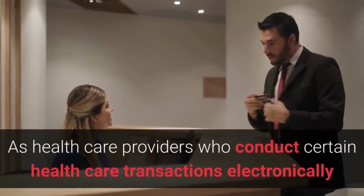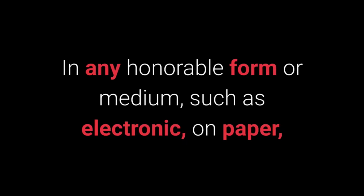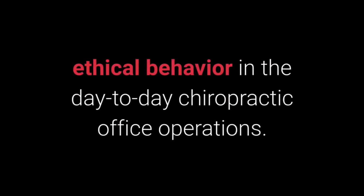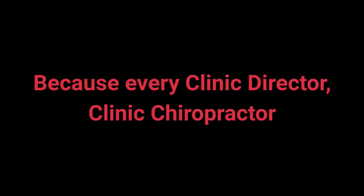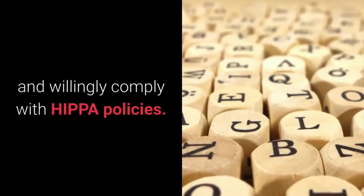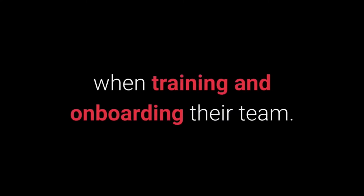As healthcare providers who conduct certain healthcare transactions electronically, like it or not, we're a covered entity and responsible. We're responsible to protect an individual's medical records and PHI in any form or medium, such as electronic, on paper, or verbal. A compliance program is a centralized process to promote honest, ethical behavior in the day-to-day chiropractic office operations. This ultimately allows us to identify, correct, and prevent illegal conduct. Every clinic director, clinic chiropractor, and wellness coordinator needs to be well-trained and willingly comply with HIPAA policies. This is why it's vitally important that all chiropractors and wellness coordinators go over HIPAA rules when training and onboarding their team. Because you can't expect what you don't inspect.